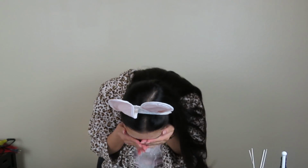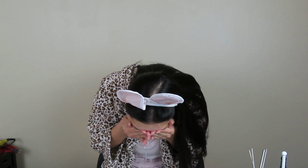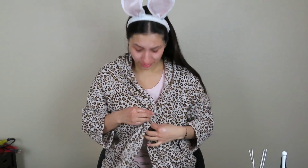Sorry y'all, I couldn't find my bowl, so I just got this plastic bowl. And you know, I was trying to do some like Neutrogena look, like a little splash to the face. But that doesn't work, y'all. Don't fucking try that, because you're just gonna make a mess of water everywhere, like I just did.